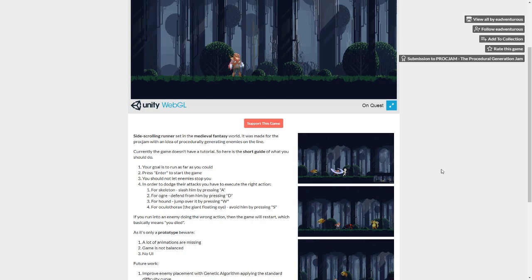Currently, the game doesn't have a tutorial, so here's a short guide of what you should do. Your goal is to run as far as you could. Press enter to start the game. You should not let enemies stop you. In order to dodge their attacks, you have to execute the right action. For skeleton, slash him by pressing A. Ogre is D. Hound, W.